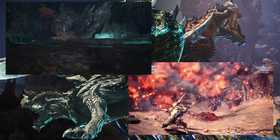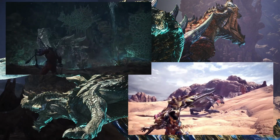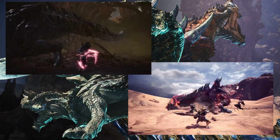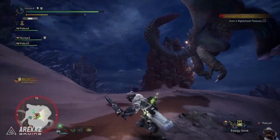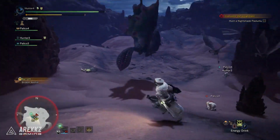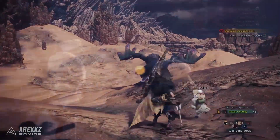So basically, in terms of their attack patterns, these are attack patterns that we are not familiar with from the regular version, because these are attacks that they never had to begin with. The subspecies' attack patterns are completely different to what we are usually used to. And of course, they also have the standard attacks in tandem with the new attacks. So the first one I want to talk about is the Viper Tobi-Kadachi.